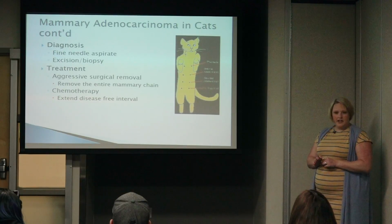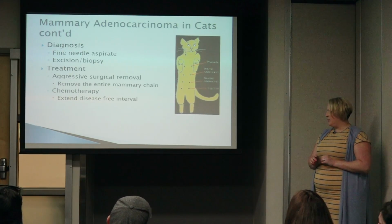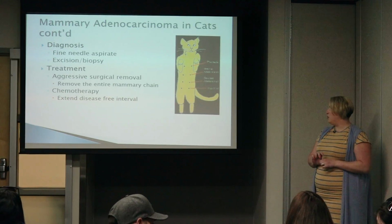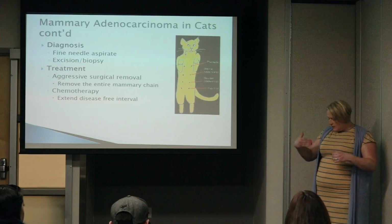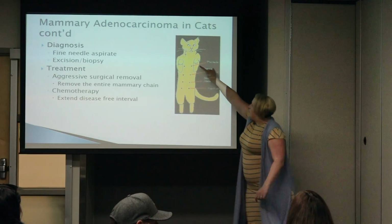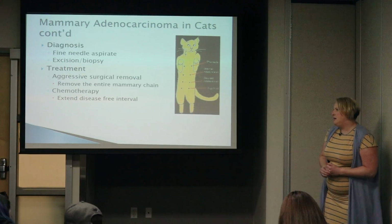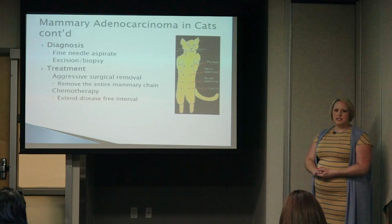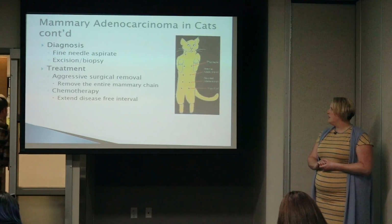Diagnosis can be fine needle aspiration, again, looking at cells, excision and biopsy. This is a pretty aggressive treatment. You don't want to just remove the mass, you actually remove the entire chain. So they would have surgical removal of everything on the side that the cancer is on. Chemotherapy does extend the disease-free interval, just decreases microscopic spread from that area.